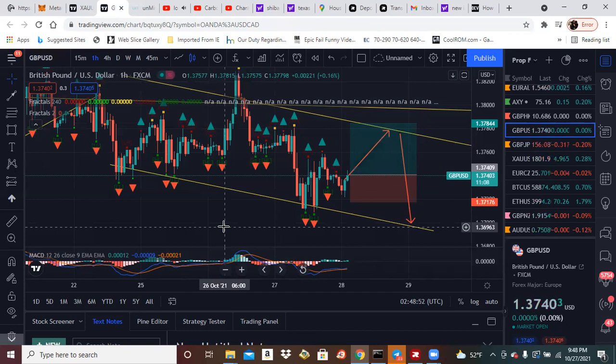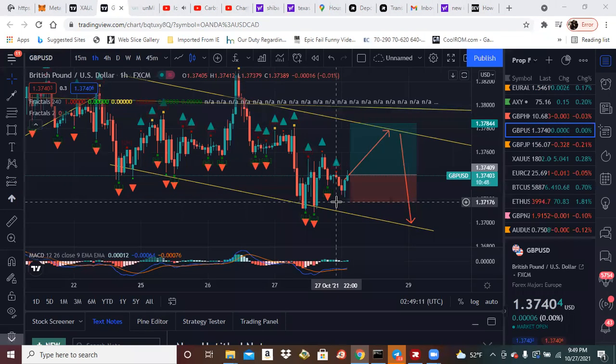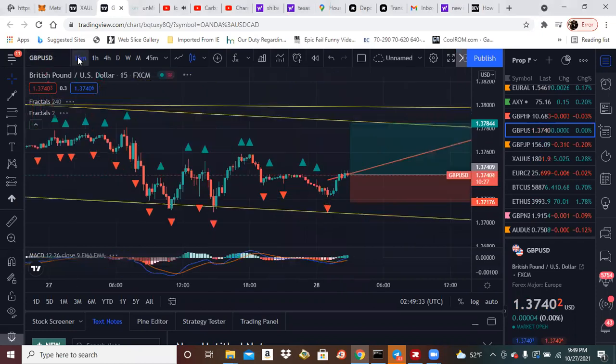But I like trading GU during London session. What you guys think? Got enough confirmations for this? How many trades do we have in? We have too many trades in, I might not take. We in a lot of trades. We got quite a few trades. Go to 15.